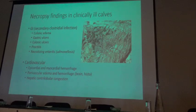Cardiovascular, these are going to look pretty similar to what you've seen in EEHV hemorrhagic disease in Asian elephants, which is going to be your epicardial and myocardial hemorrhage, your perivascular edema in multiple organs, especially the brain. That's going to be what's causing the ataxia and the potential mentation changes, and then hepatic centrilobular congestion. These animals are in shock, right? Again, this is very non-specific.